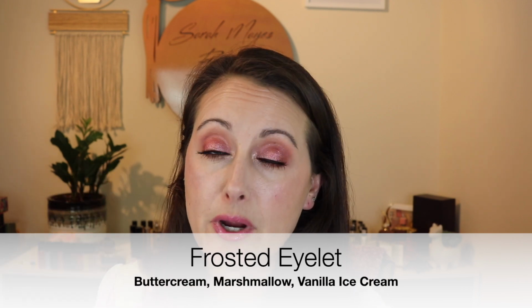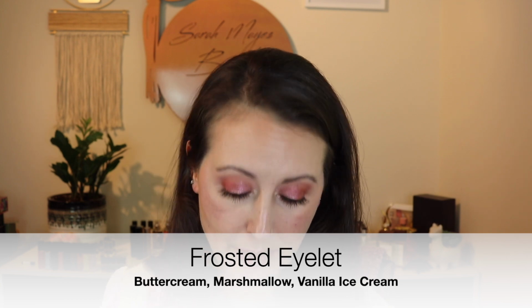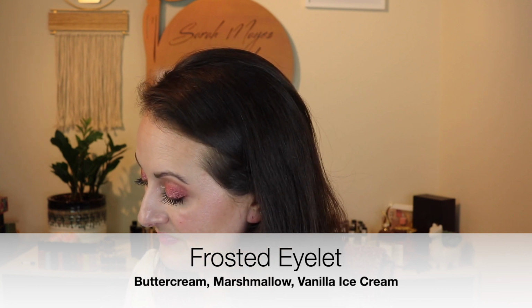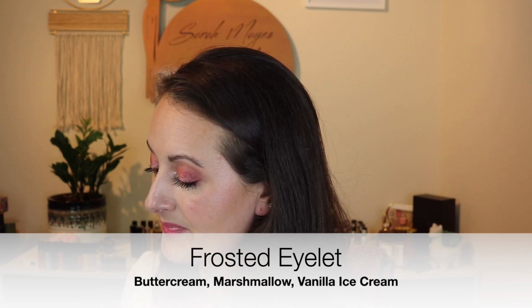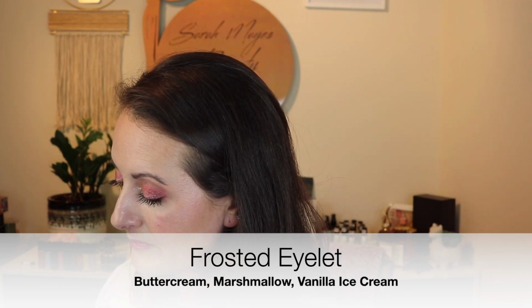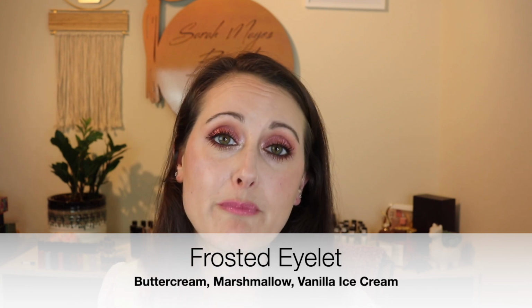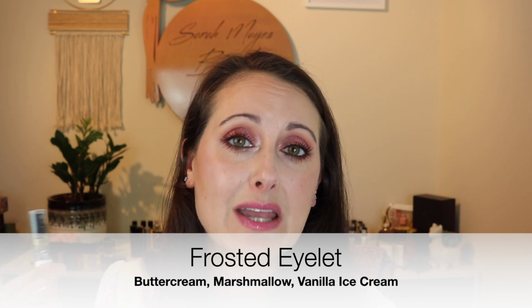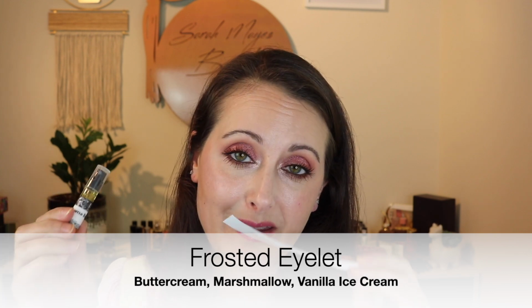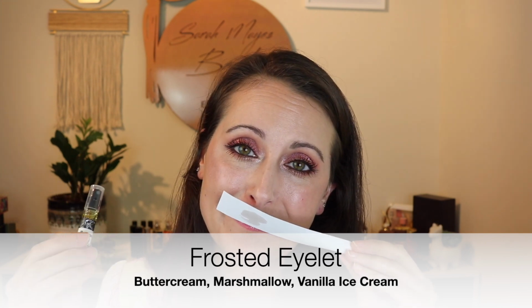This one is called Frosted Eyelet, and this is basically the apricot eyelet just without the apricot. So this is just marshmallow, vanilla, and buttercream. Yeah, so it smells like buttercream frosting. It smells almost exactly like what buttercream frosting tastes like. It's dense, thick, sweet, and buttery.